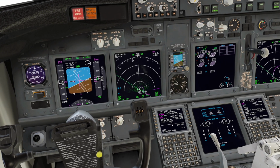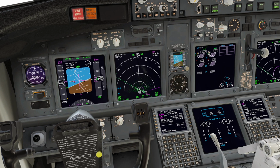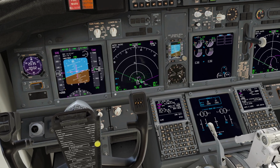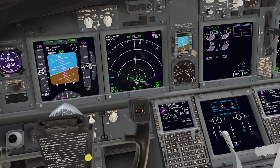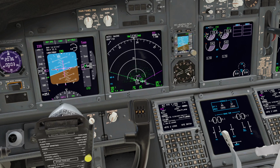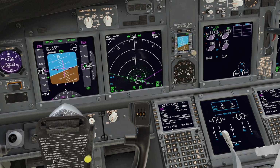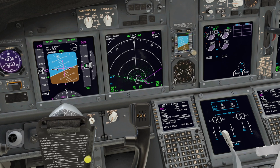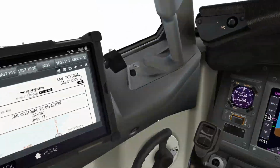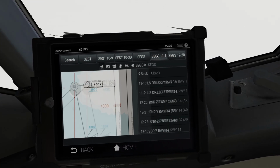Apparently we're using reserve fuel, which I find difficult to believe. We do got 6,000 on board. It reckons we're going to be using reserve. Back to the legs page. I think it's more to do with our route not really connecting up. So I think at this point we'll just go direct to, if you recall, where we were going.